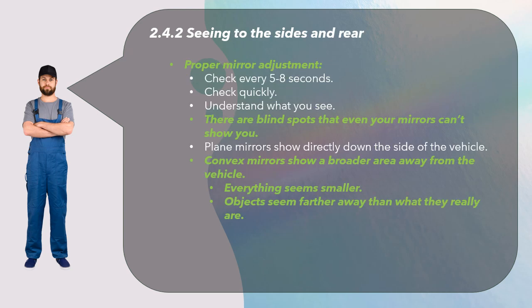Seeing to the sides and rear. Use proper mirror adjustment. Check every 5 to 8 seconds. Check quickly. Understand what you see. There are blind spots that even your mirrors can't show you. Plain mirrors show directly down the side of the vehicle. Convex mirrors show a broader area away from the vehicle, but everything seems smaller, and objects seem farther away than what they really are.